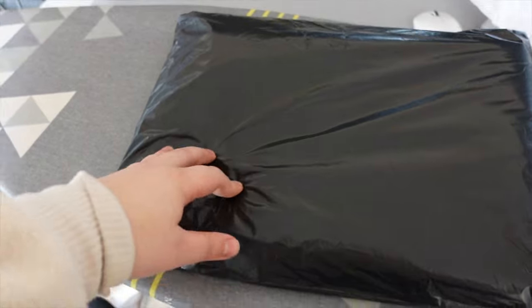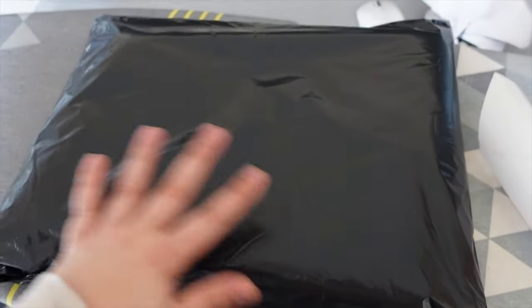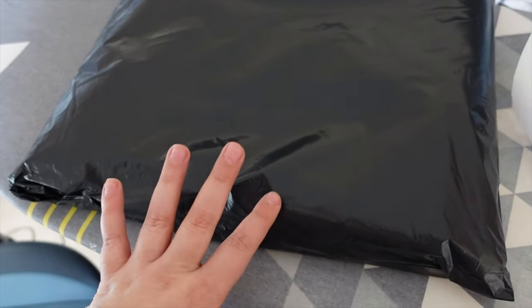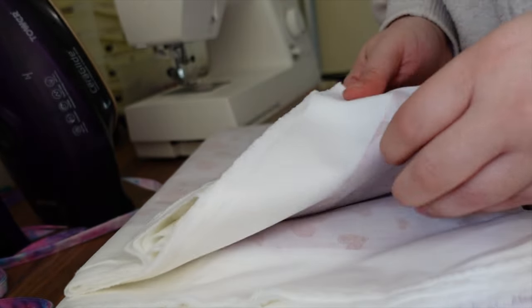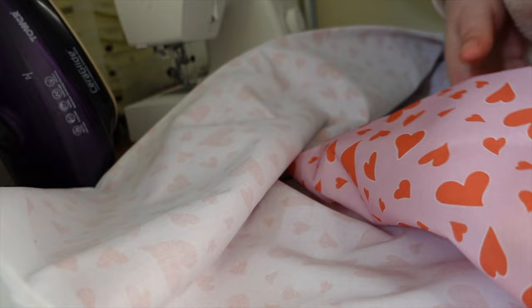Yes, this was meant to arrive a while ago, but it's here. This is my Valentine's fabric. I normally order samples, but I didn't this time, so I'm a little nervous. Hopefully it's okay. Is it the right colour? Let's see. Oh, I love it!